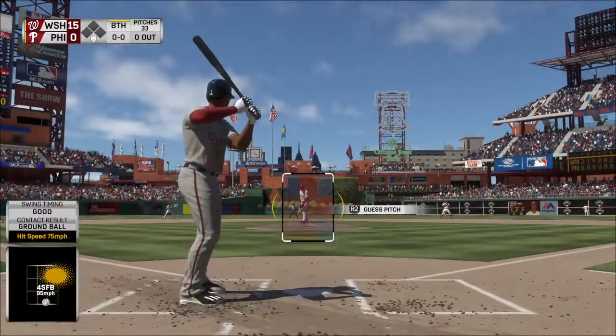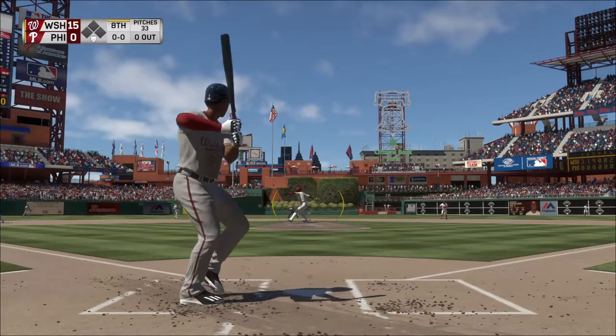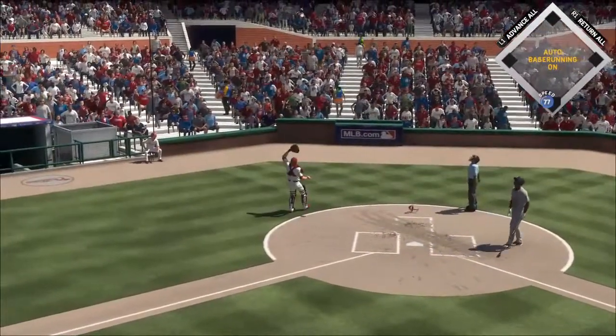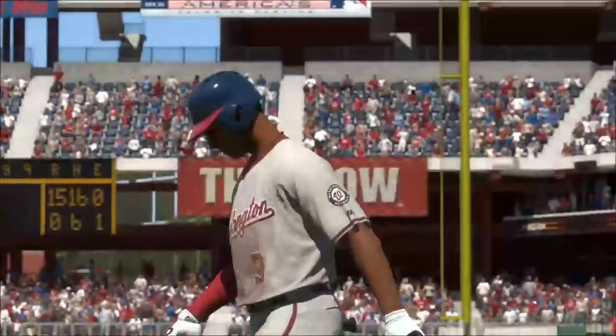Now at the plate, Michael Taylor. Looking to change his fortunes here. 0 for 4 with 2 strikeouts so far in the game. Taylor. First delivery to him on the way. Swing, and he pops it up over toward foul territory. And he'll indeed make the play in foul territory for the first out.